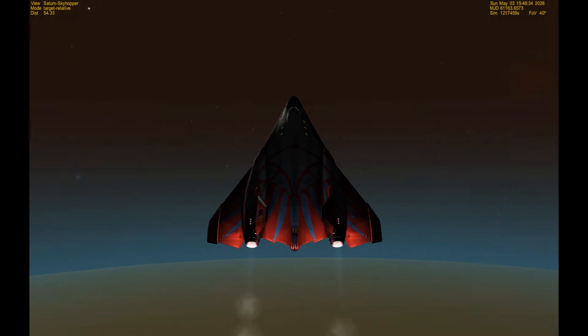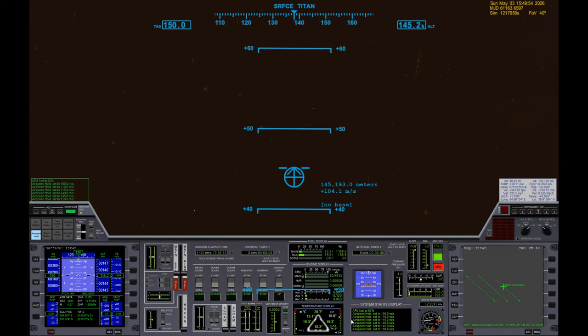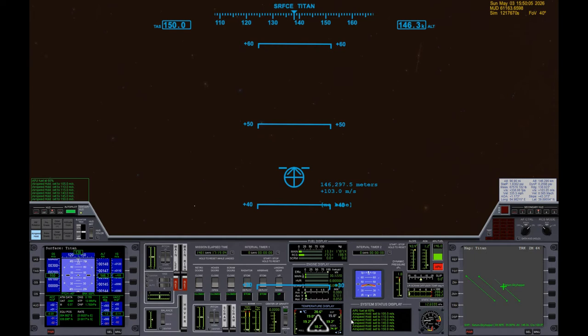Starting to get quiet. That's a symptom of the pressure dropping. We're now down to about 1/8 of an atmosphere. And I think once we pitch down to 40 degrees again, I'm gonna go straight for 175 meters per second. See if that works. If that's not too much speed.